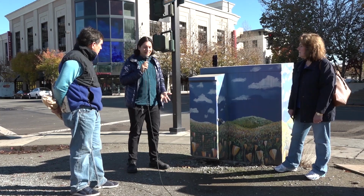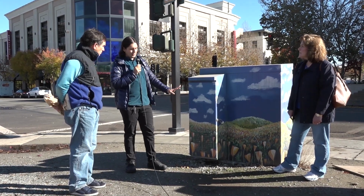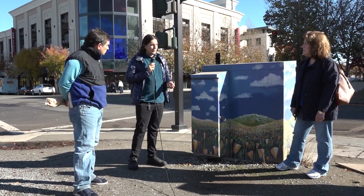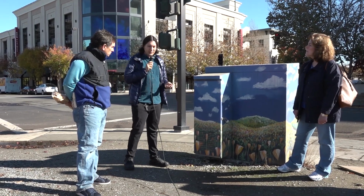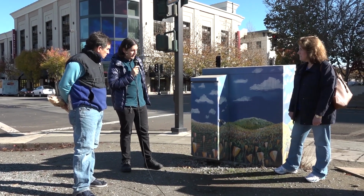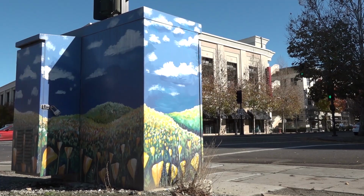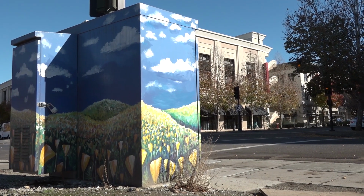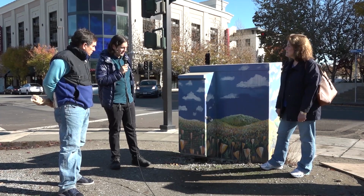And if it's something really bad, like if it was graffitied with a permanent marker or spray paint or something like that, you just use a special solvent that came with the anti-graffiti coating, and you get a rag and wipe it right off. That will take off the anti-graffiti layer, but it won't damage the original painting underneath, and then we can reapply the layer as needed. So that should extend the life of this box. We're thinking they'll last about 10 years.